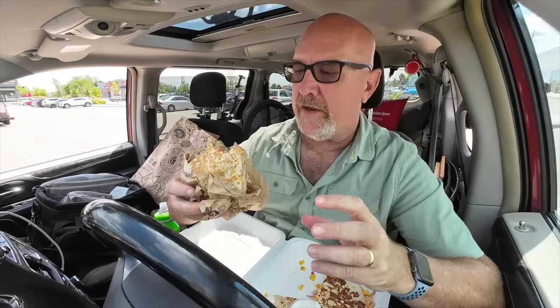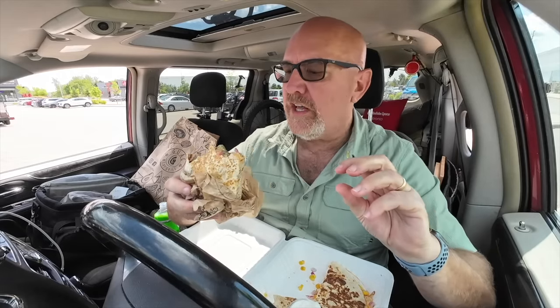The thing I'm loving most about this is just all the different textures I'm getting. You know, the nice soft tortilla, and then the crunchy veggies that are in there, and then that fresh juicy steak, covered in chipotle sauce. This is amazing.